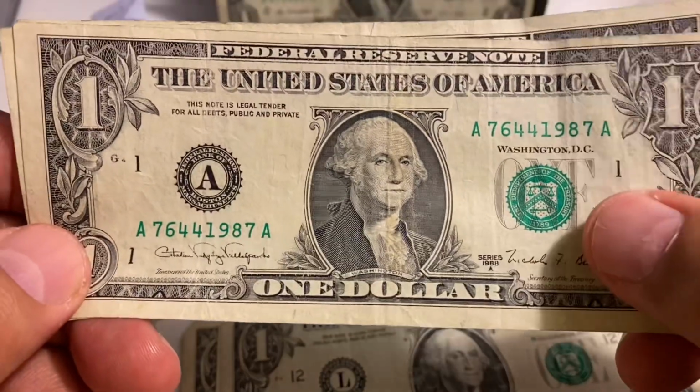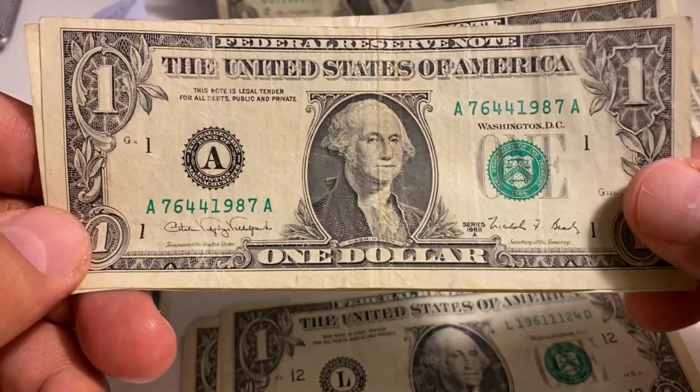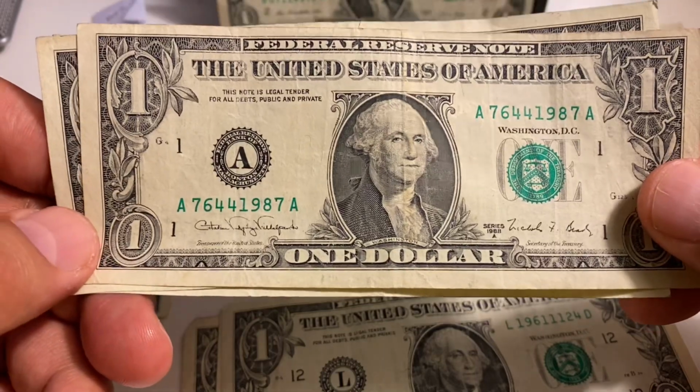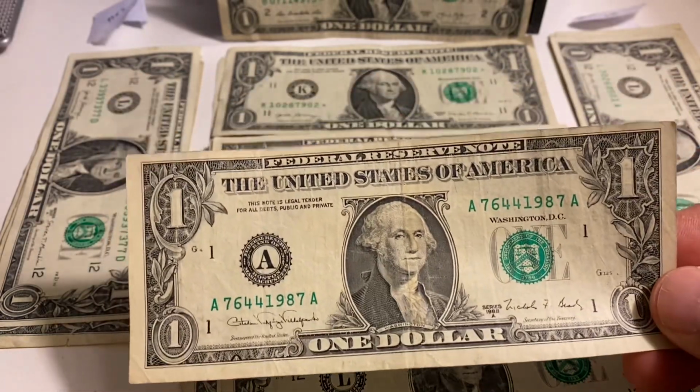Another low serial stamp here, but also it's a 1988 note. Unfortunately, not a web note. I'm not sure if 1988 is one of the years for a web note, but at any rate, pretty cool note. Not too bad a shape for a pretty old bill from the 80s, so 1988A.